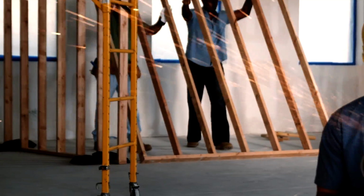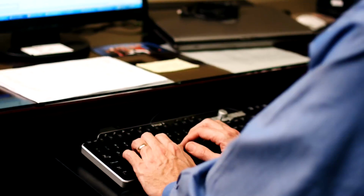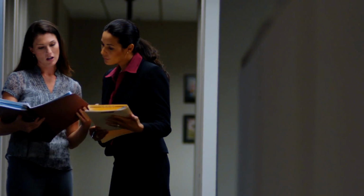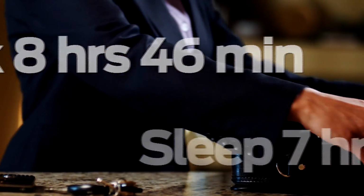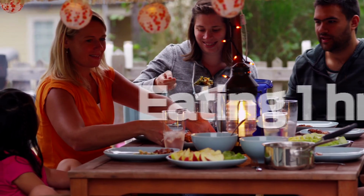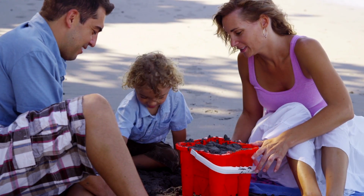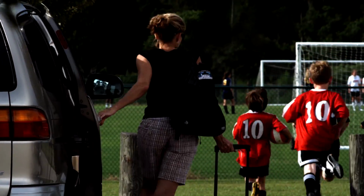The U.S. Bureau of Labor and Statistics releases an annual American Time Use Survey. It breaks down how our time is spent. Turns out we devote on average more hours to work plus related activities than sleeping, with 8 hours 46 minutes spent on work compared to 7 hours 53 minutes of slumber. And if you average together time spent eating each day, you get 1 hour and 5 minutes. Housework, caring for family, and leisure are also packed into our daily lives. The most time challenged are working adults with children.